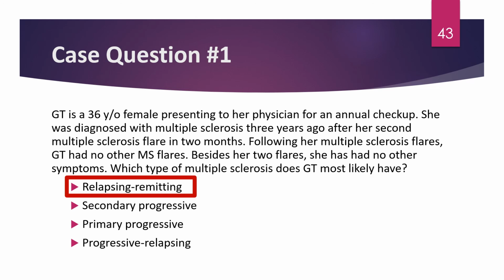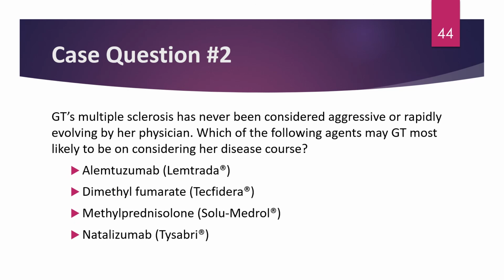Secondary progressive, we talked about, is basically very, very rarely diagnosed. It is a lot of times diagnosed after a patient's already been diagnosed with RRMS. Primary progressive, they start having symptoms and they just progressively get worse, but there are no flares or MS exacerbations or relapses. And progressive relapsing is basically it gets worse and there are relapses. That is the way that you determine which one the patient has. And remember, RRMS or relapsing remitting MS is the most common type of MS that is seen in patients with multiple sclerosis.